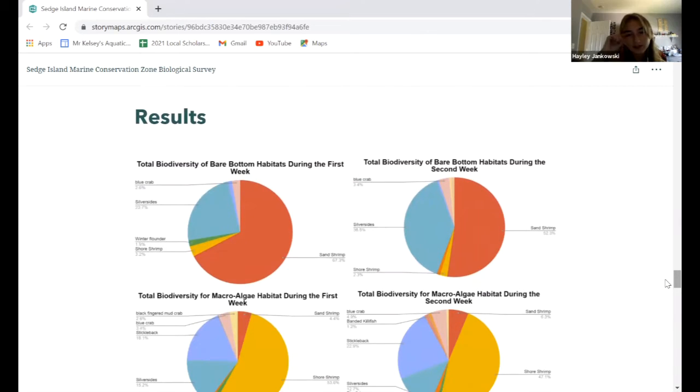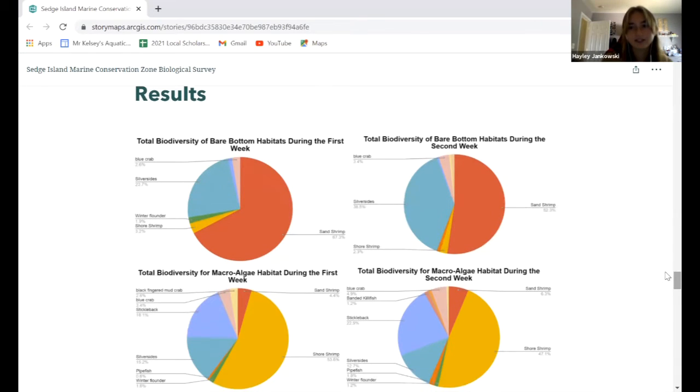So once we were done with in-person sampling, we transferred our data from the data sheets that we used out in the field into Google Excel sheets. Using this data, we conducted 2 different tests, Simpson's Diversity Index, as well as a Shannon-Wiener Index for evenness.